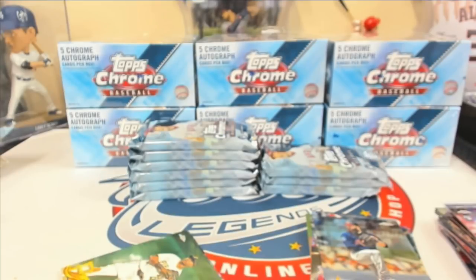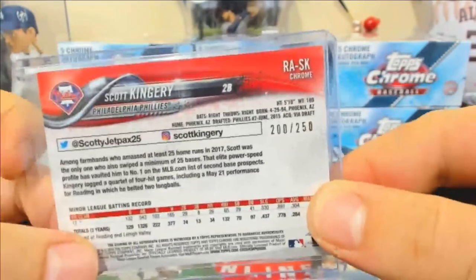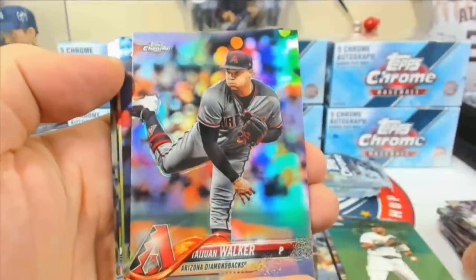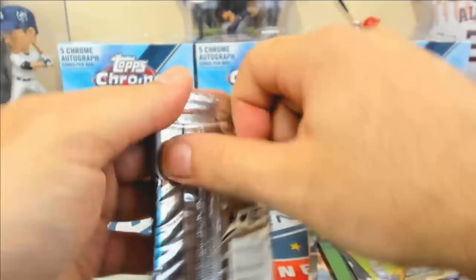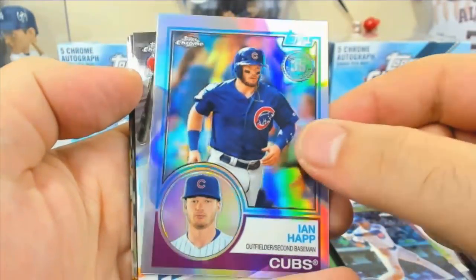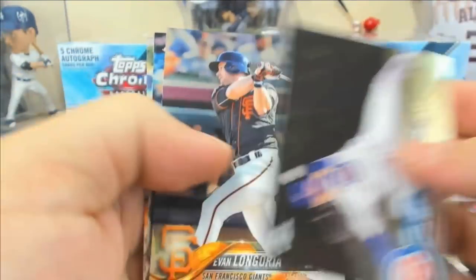Second purple. First was the Ohtani. Julio. There we go. 200 of 250 on that one. Walker, refractor, DeYoung, prism, and base. Andrew Stevenson, rookie refractor, Ian Happ, 35th anniversary insert, Gary Sanchez, Future Stars, Ohtani, Freshman Flash rookie, base.